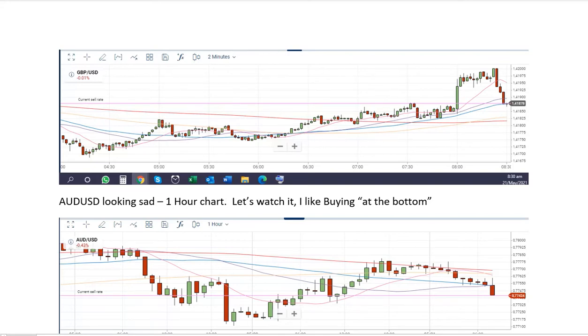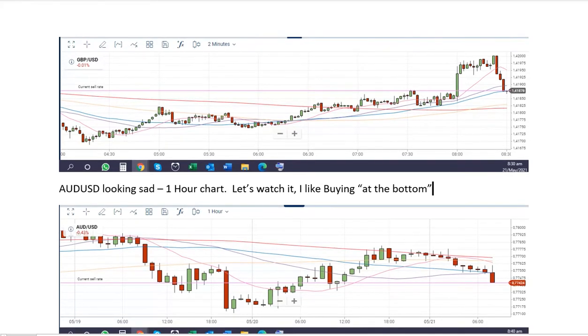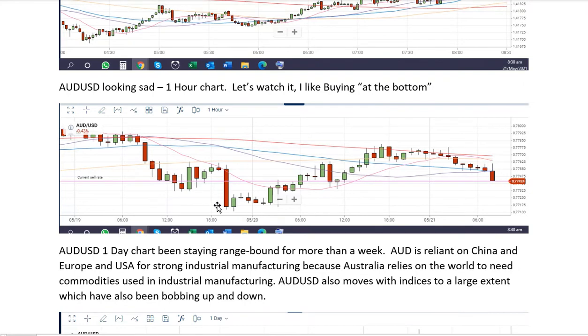The Australian dollar, US dollar is also looking a bit sad. I might consider opening a buy there when it's come right down to where it was.